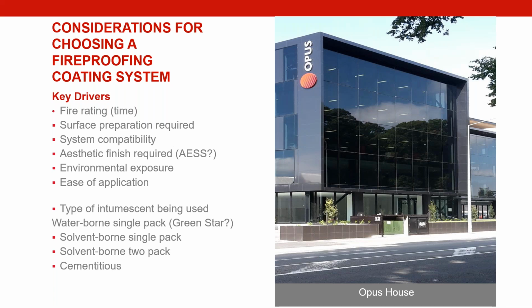The type of intumescent being used, for example, whether you're restricted to Green Star options, which you can then more than likely go for a waterborne if you are looking for a fully enclosed watertight building, or you do have the option of the SC902 material, which offers also a Green Star certification, albeit on a slightly different rating scale compared with single packs, which is allowed for under Green Star buildings.